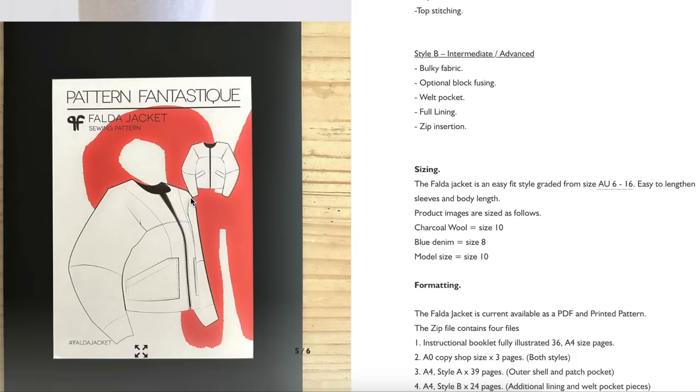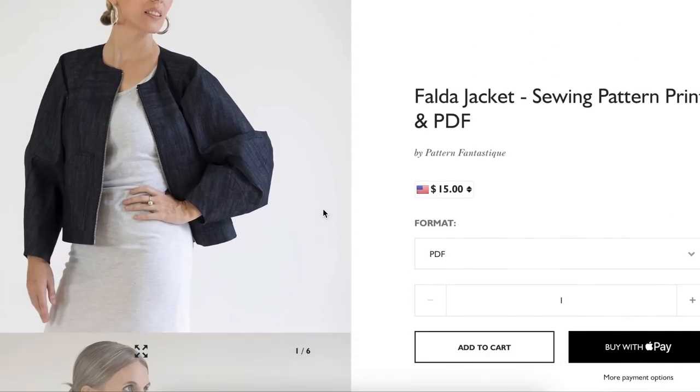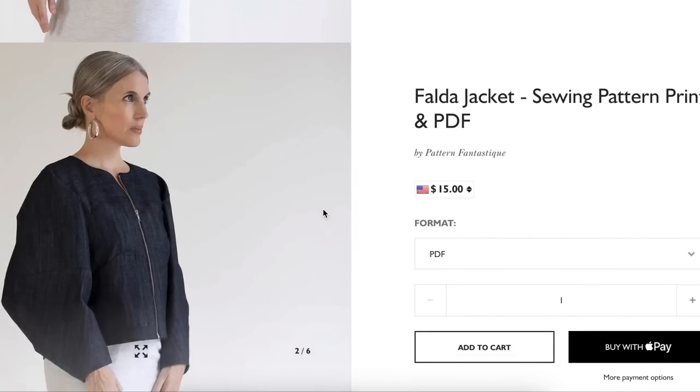That I don't even think does it justice. That looks not great. But this first photo, come on. The coolest. I need this. I need this.